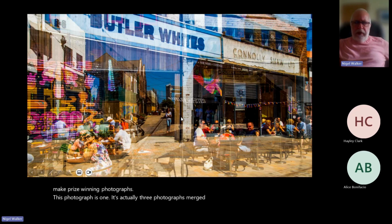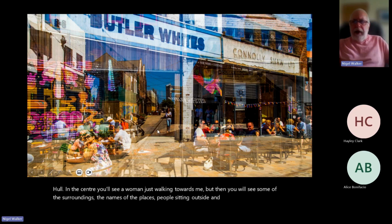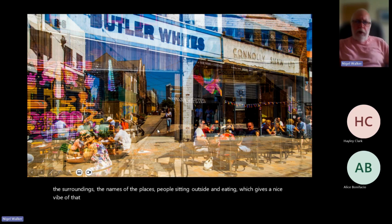This is Humber Street in Hull. In the centre, you'll see a woman just walking towards me, but then you will see some of the surroundings, the names of the places, people sitting outside and eating, which gives a nice vibe of that place. It's in colour as well. It was a sunny day, as you can tell, and we managed to capture that in the photograph itself.